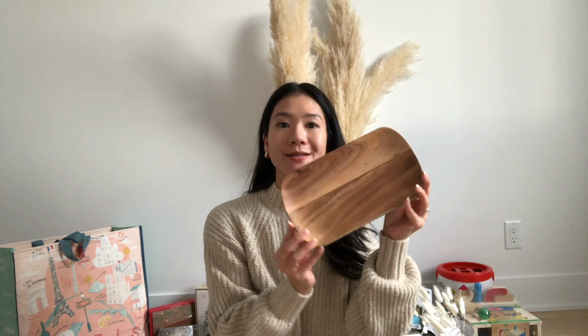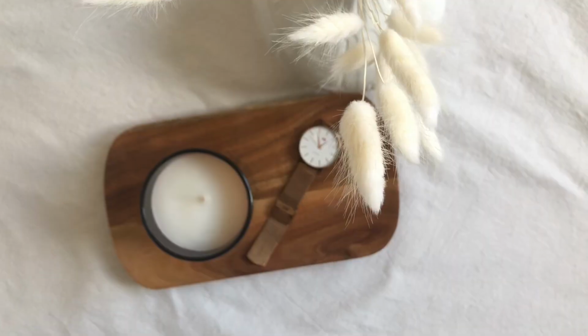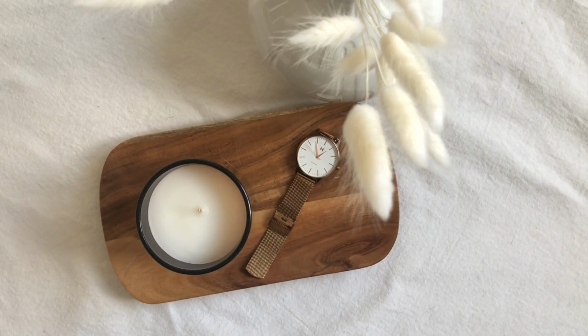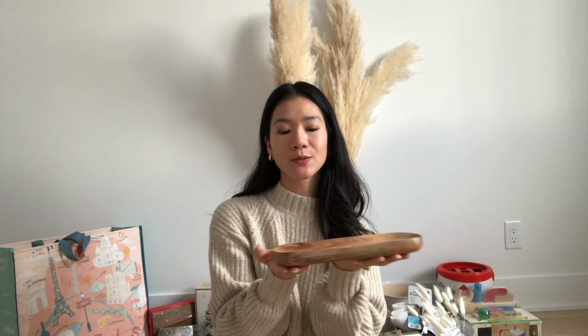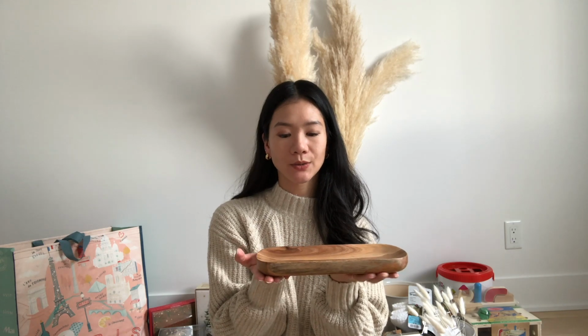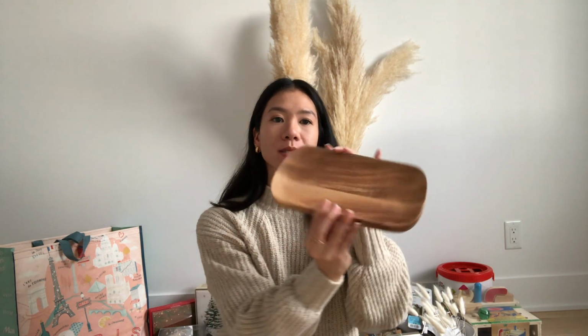I also came across this little wooden tray, and I thought it was perfect to put little accessories and to have it as kind of like a trinket tray. I know it's an unconventional dish, if you will, to put jewelry on, but I just thought that it was nice, and I love the wood look, so I thought this would look great. I could put my jewelry and maybe put a candle on top to decorate. This tray was $10. Now I'll move on to vases.